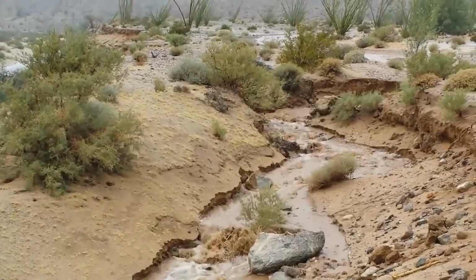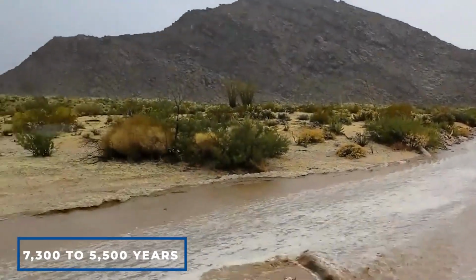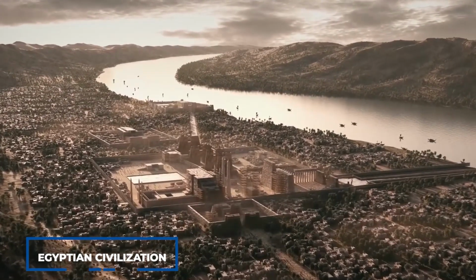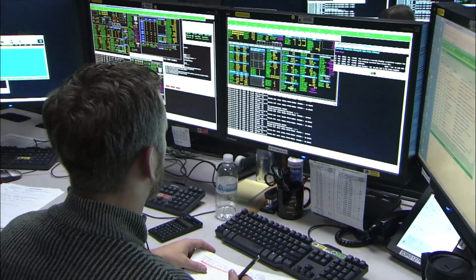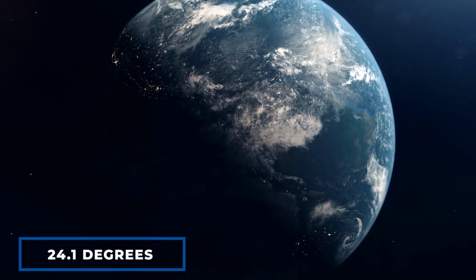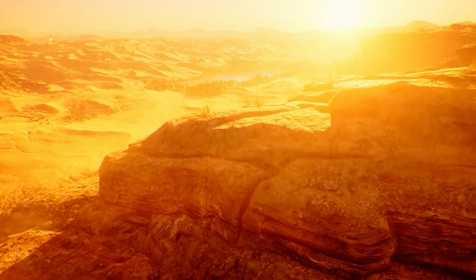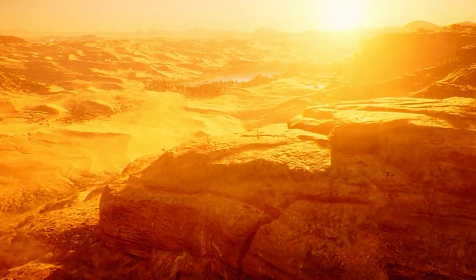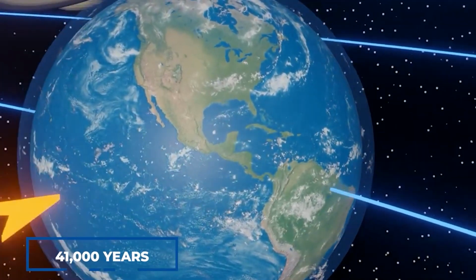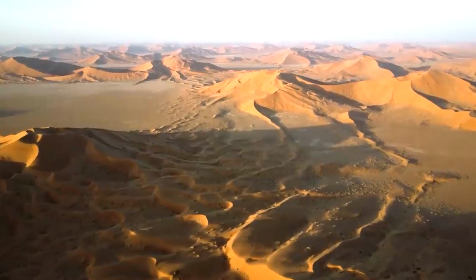The monsoon rains persisted for millennia before suddenly vanishing around 7,300 to 5,500 years ago, coinciding with the birth of the ancient Egyptian civilization. NASA scientists believe that the shift in the Earth's axis from 24.1 degrees to the current 23.5 degrees caused the rains to recede, exposing the land to more direct sunlight. This wobble is estimated to occur every 41,000 years, so it's likely that we'll see this transformation happen again.